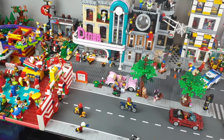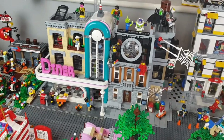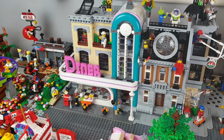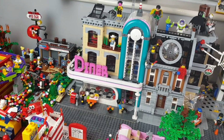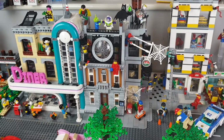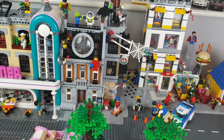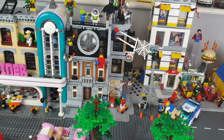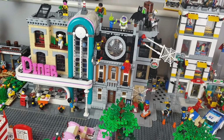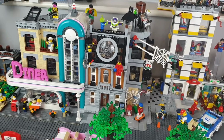So we have moved down a little bit from the theme park to the downtown area, and we have the 50s Diner official Lego set. Because yeah, everybody can do the mocks, everybody can do their official Lego sets. I think it's just down to your fancy and what you like doing. I like doing the official Lego sets, because at the end of the day, these guys design these sets, so why not put them in my city?